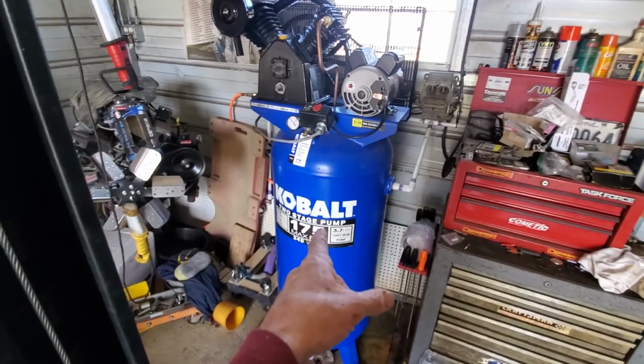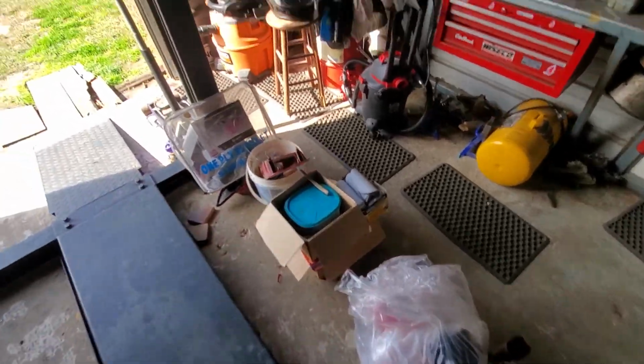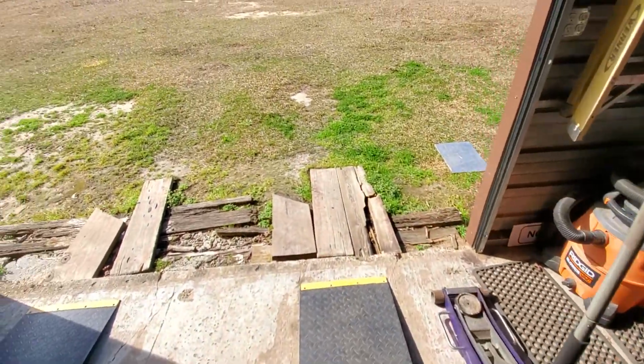575 at Lowe's. I think it's beautiful. Gotta have it. This is all stuff that's out of my car. I got it out here while I do the floors in it.